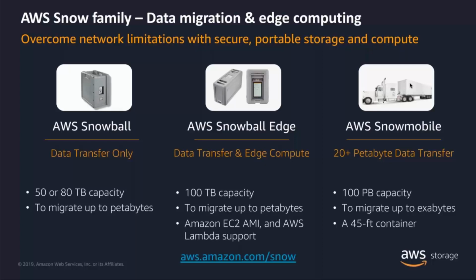Starting with Snowball, we have two variants, a 50 terabyte and an 80 terabyte, aimed primarily at just data transfer. We also have a Snowball Edge, and that comes in multiple variants. One called Storage Optimized, which is 100 terabytes, with some limited compute. And we have a Compute Optimized, which comes with obviously more compute, double the amount of computation and memory, as well as 42 terabytes. And we also have a second variant of the Compute Optimized with GPU.